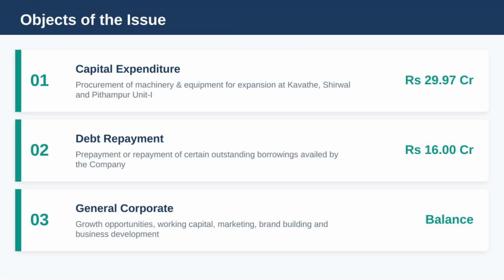The company plans to use the net proceeds from the fresh issue primarily for 3 purposes. First, capital expenditure of approximately 29.97 crore rupees towards procurement of machinery and equipment for expansion at the Kavatha unit, Shirwal unit, and Pithampur unit 1. Second, 16 crore rupees for prepayment or repayment of certain outstanding borrowings. And third, the remaining amount for general corporate purposes such as growth opportunities, working capital, marketing, and brand building.